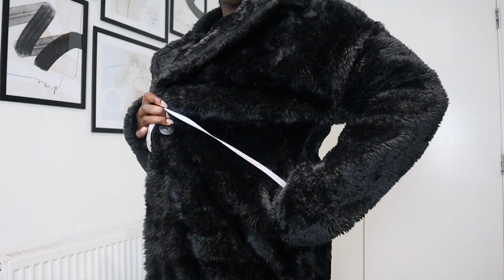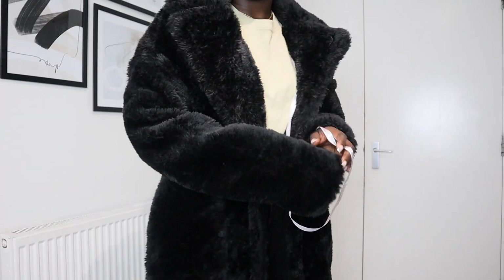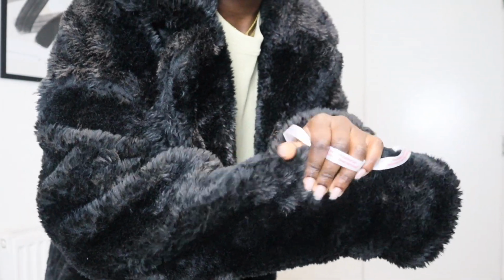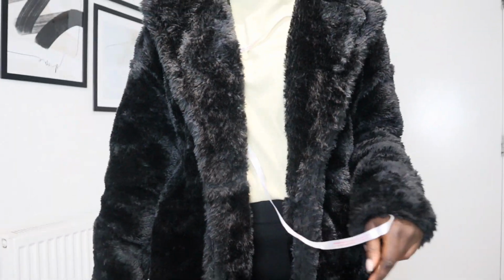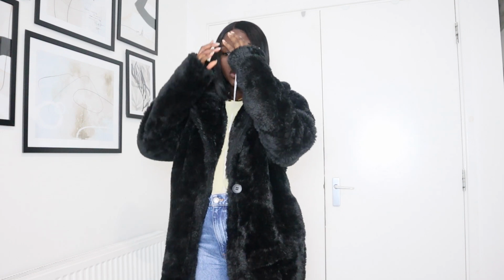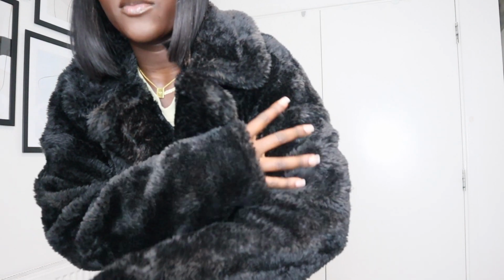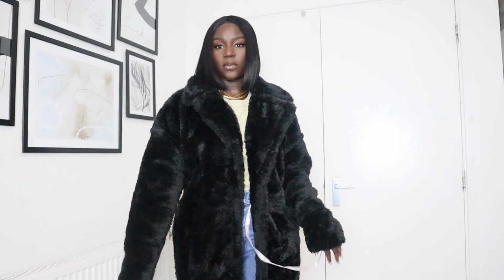Now, size-wise, I would say maybe size down, because as I mentioned, usually I'll go for a 12, which obviously is not my true size, but depending on what size you usually get your coats in, I would say maybe size down for this one. Really nice. I'm actually looking in a mirror. If you haven't seen my previous video, where I've got the hat I picked up from Zara, that faux fur hat that everyone's got, I think that would be a vibe with this as well. So this was the next one I picked up. Very nice, very soft, lovely black color, a true sort of jet black. I'm definitely a fan of this one.